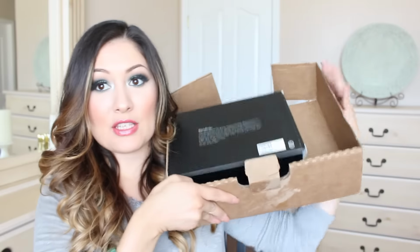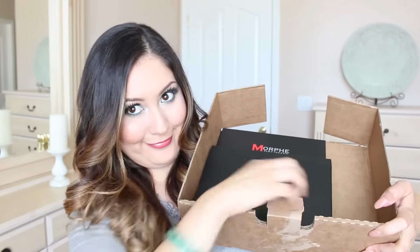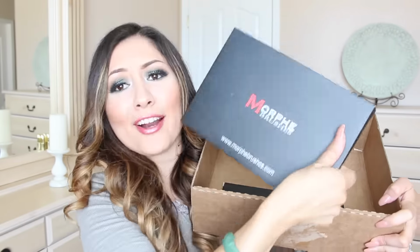All right, so now we're gonna talk about my Haul Look purchase. This is the box. I got a big old box. And let's open it. This is what's in the box. So let's talk palettes. I actually went ahead and took everything out of their boxes. The box looks like this. It's a black matte cardboard box that says Morphe Brushes on it. But inside the box, it comes in this bubble wrap. So your palette is really well protected.